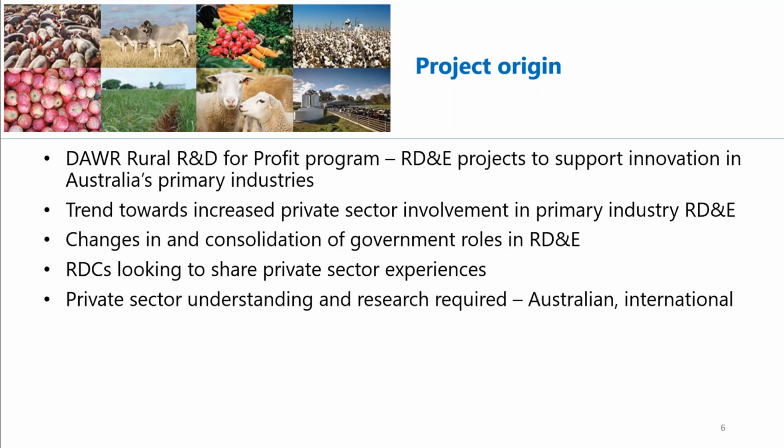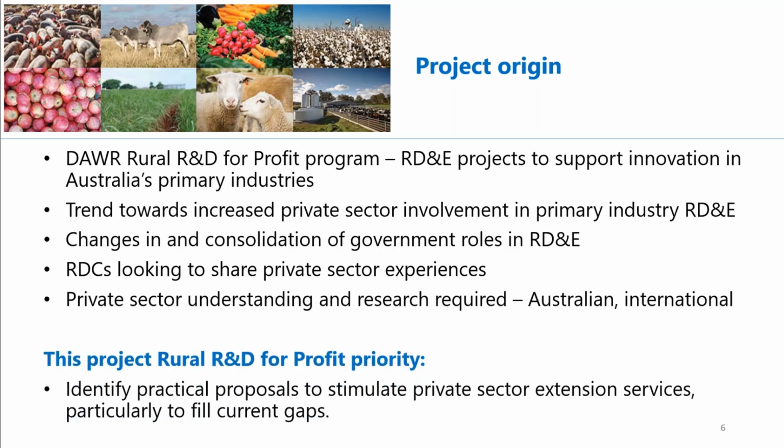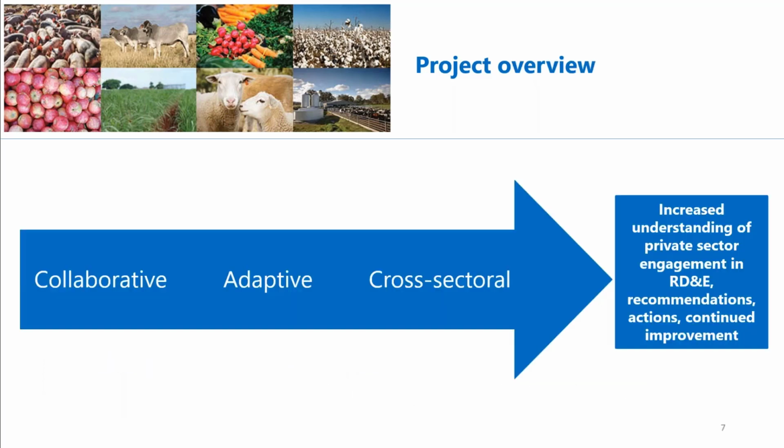So this project specifically was to identify practical proposals to stimulate private sector extension services, particularly to fill current gaps. So the project commenced in 2015 and is completing in 2018 at the end of June. So the project overview, and I will do this very quickly because I know some of you have possibly seen something similar to this before.